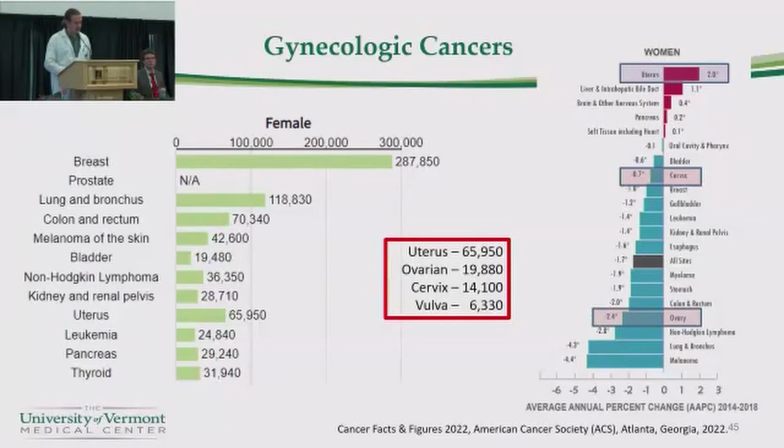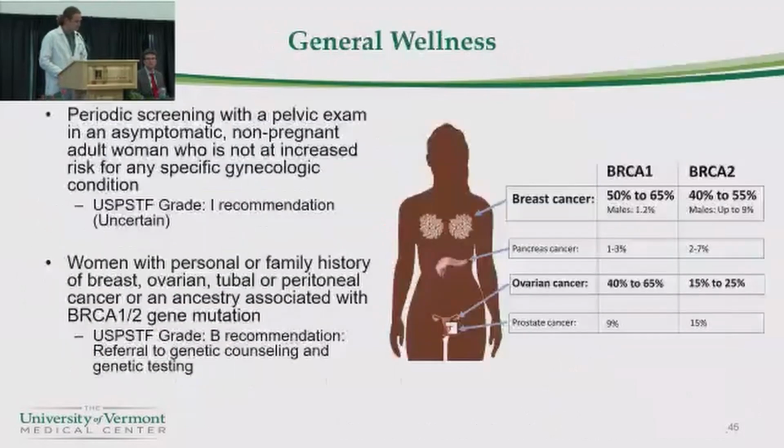And then I just wanted to note here that although rates are going down for cervical cancer and ovarian cancer, it's actually uterine cancer that the rates are going up on, and that has to do with the fact that primarily endometrial cancer, which is 90% of uterine cancer, is made up of folks who have their cancer developed from risk factors that include obesity. So I'll talk a little bit about each of these, but then spend most of my time on cervical cancer. And then just a few notes beforehand.